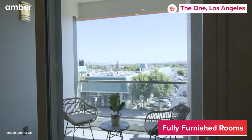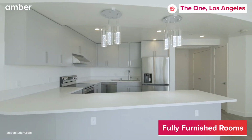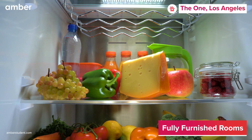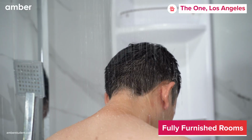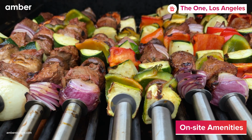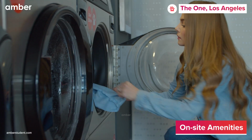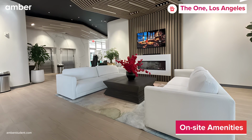any weather, a balcony for your main character moment, and a lavish kitchen with a stove, oven, and refrigerator for fresh groceries all week. Unwind with a relaxing bath or a soothing shower after a long day at uni. When the weekend rolls around, fire up the grill station and enjoy yummy roasts. Tackle heaps of clothes with on-site laundry or chill with friends in the lounge.